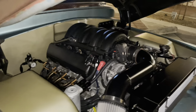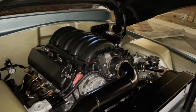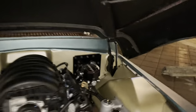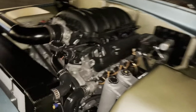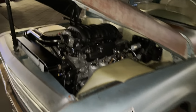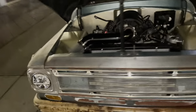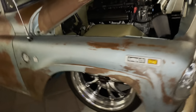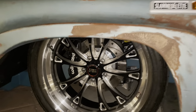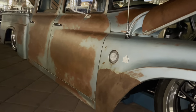And one of my favorite features about this build is this. This is a Gen 5 direct injected LT5 that makes about 300 plus horsepower. Look, we even have a Wilwood brake system. Check out the massive details that has been done to this truck. It's just badass. Never seen anything like this in a long time. And the wheels are 20 inch Weld Racing with Wilwood disc brakes. As you all can see, this thing has been sitting on the damn ground. Fully customized chassis to make this all possible.